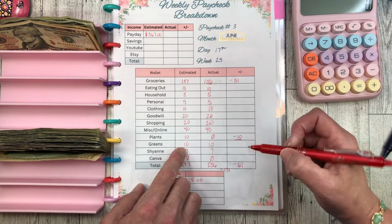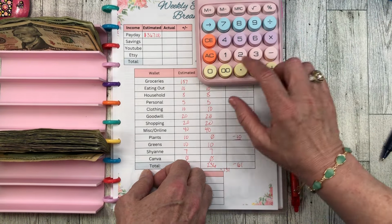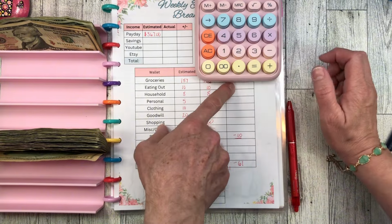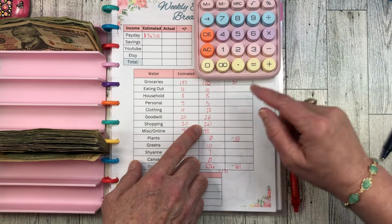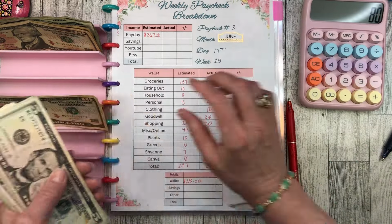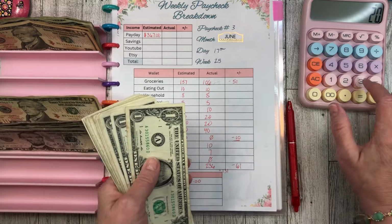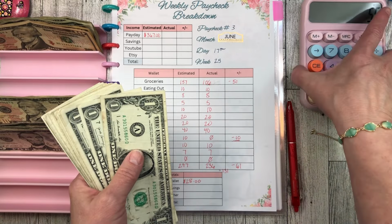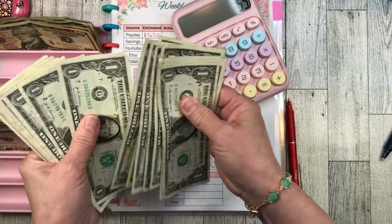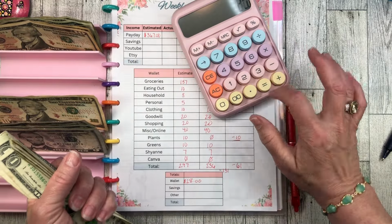367. Yeah, punch in your calculator. 367 minus 236 minus 51. That was what I missed. Equals 80. Let me see if that's right, I believe that was 80. 10, 20, 5, 10, 15, 20, 25, 30, 35. 1, 2, 3, and so on up to 25. 80. There you go.